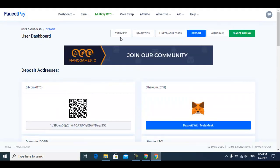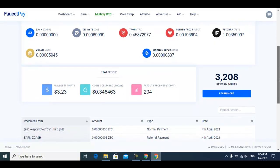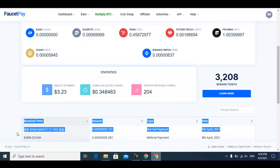I go to my Faucetpay, go to overview, to show you whether this website pays me or not. And you can see this website pays me instantly in my Faucetpay.